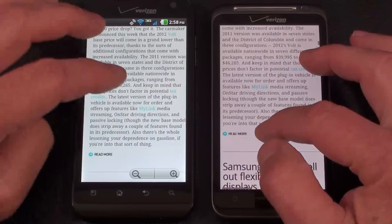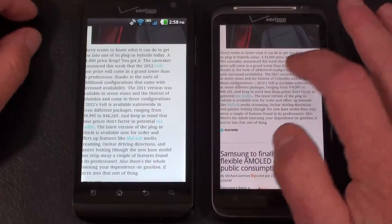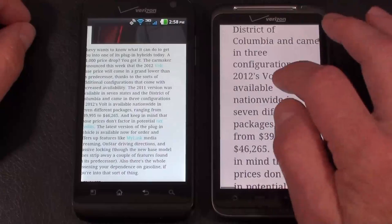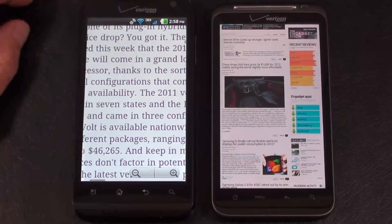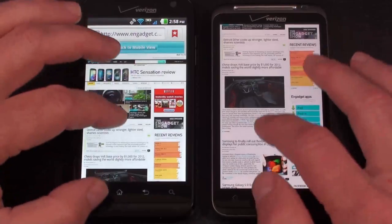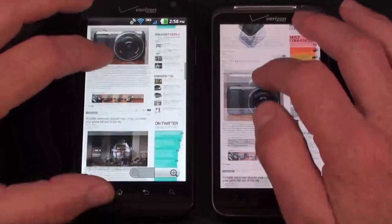Zoom in for both, double tap, pinch to zoom. Both very responsive. One thing that's nice on the Thunderbolt, when you pinch to zoom, it dynamically reformats the text to fit the display. It's not that it's a big deal, you simply have to double tap on the Revolution to get it to rewrap the text to fit the display. Both of them handle it very well, but the Thunderbolt does feel a little bit smoother.